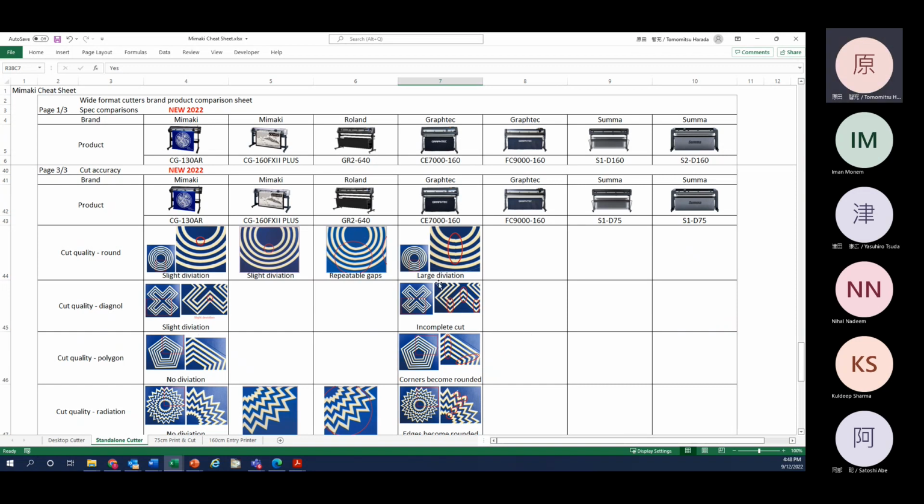If you go to the other brand, for example, you can see the large deviation when you're cutting the round shape. Even when cutting a 45 degree angle diagonal continuously, every corner of the diagonal is actually leaving a tab, so you kind of need to pull the vinyl in order to weed. When it does a polygon with corners less than 90 degrees or more than 90 degrees, the corner becomes rounded. So such and such. Just giving you an idea of how good the Mimaki is for cutting quality for the industry.